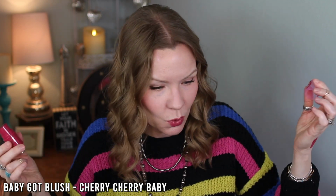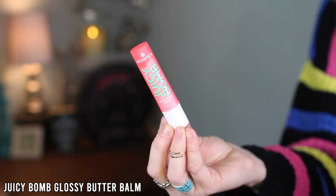I love the formula. I love the blend on the cheeks. I love how it looks on the lips. Again, it's just a cohesive, easy sort of makeup look. It's great and it's so affordable. And this is the Juicy Balm Glossy Butter Balm. This is adorable packaging too. I love this so much.